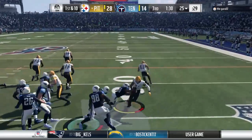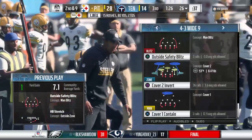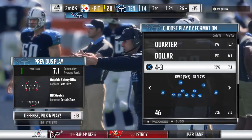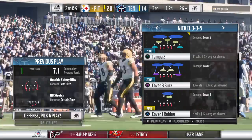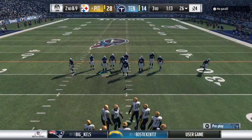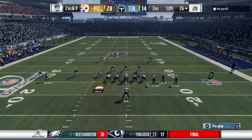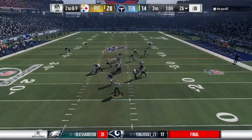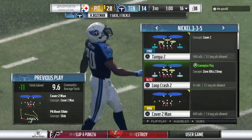They'll start the drive with a carry by Bell. Broke a tackle, but not much room there ultimately. Just up past the 25 and no further. Just a yard on the first down carry, so it's 2nd and 9. Second down following the run. A fake to Bell. Now it's Roethlisberger. And the Titan defense steps up here, and down he goes.